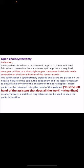In the open method, we either do a midline or right upper transverse incision or Kocher incision, the subcostal incision, and we approach the cholecystectomy. عباره ماثوره بالنسبه للاوبن كولستكتومي: it is the left hand of the assistant that does the operation, or all the work. هذا هاي عباره ماثوره قالها جراح قديم اسمه مونيهان. شنو معناه؟ معناه انه الايد اليسرى مالت المساعد هي راح تساعدني لإجراء عملي، هي تسوي كل الشغل مالت open cholecystectomy because without this hand we cannot see the field. بدون إيد المساعد مالتي اليسرى اللي تدفع به الباول away from the gallbladder I will not proceed to complete the cholecystectomy.